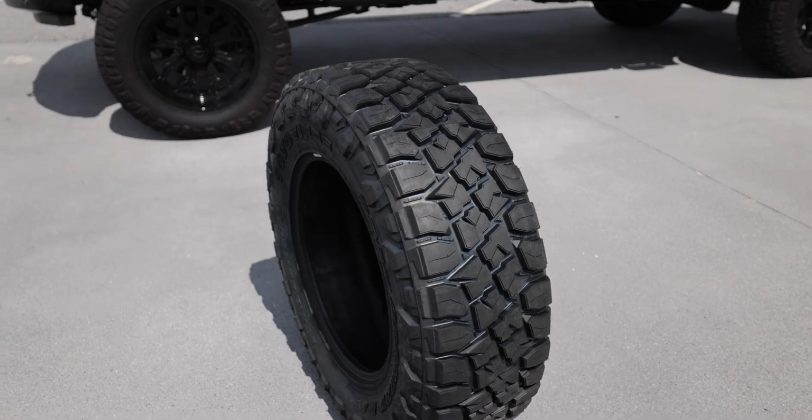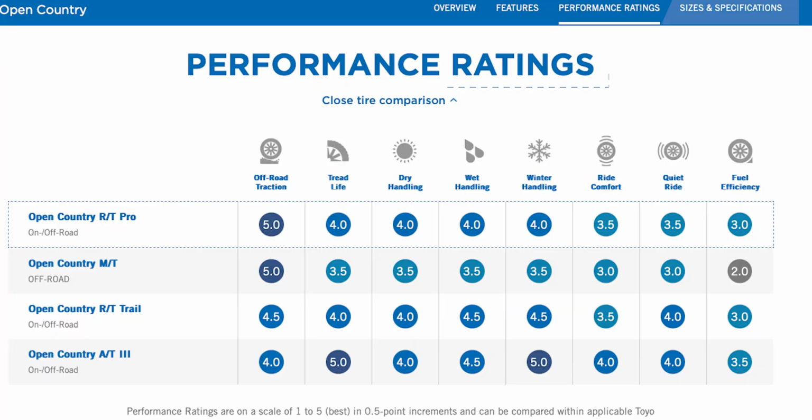Still, I come back right here. This tire is still my choice because of the longevity, quieter road noise, and it's still going to deliver off-road. You can see on the chart comparing the different TOYO tires, slight edges in all different categories.